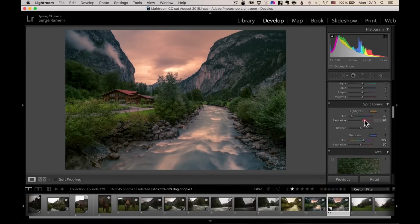Same thing here. You can add saturation in your highlights. Don't do it too much. And balance. If you go to the left, it's going to do more the shadows, and to the right do more the warmth. So on this one I think I went a bit like this. Okay, so that gave me my basic bad weather look that I kind of like.